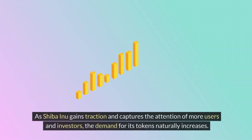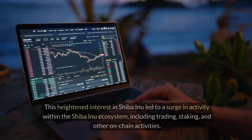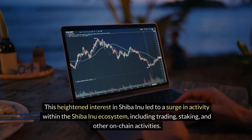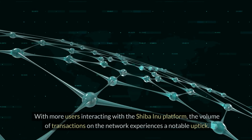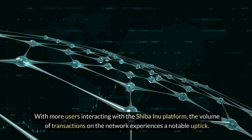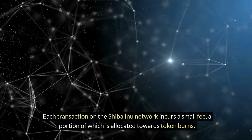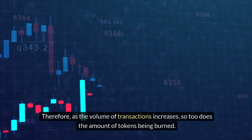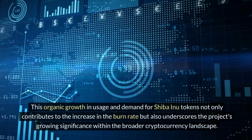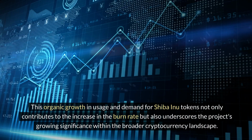As Shiba Inu gains traction and captures the attention of more users and investors, the demand for its tokens naturally increases. This heightened interest in Shiba Inu led to a surge in activity within the Shiba Inu ecosystem, including trading, staking, and other on-chain activities. With more users interacting with the Shiba Inu platform, the volume of transactions on the network experiences a notable uptick. Each transaction on the Shiba Inu network incurs a small fee, a portion of which is allocated towards token burns. Therefore, as the volume of transactions increases, so too does the amount of tokens being burned. This organic growth in usage and demand for Shiba Inu tokens not only contributes to the increase in the burn rate but also underscores the project's growing significance within the broader cryptocurrency landscape.